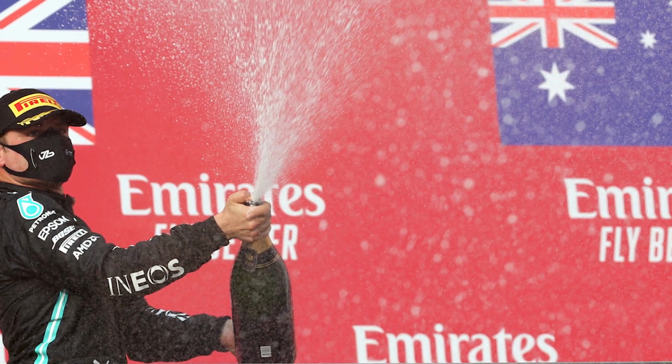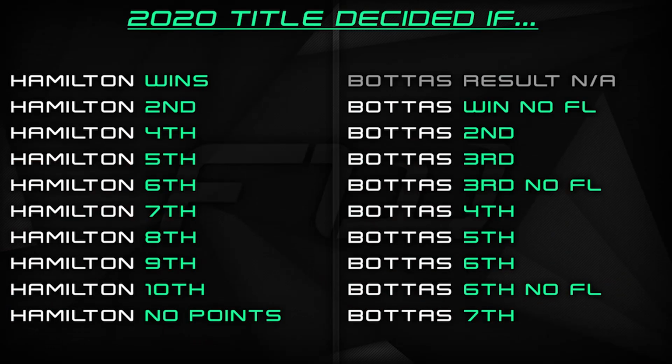Therefore, the title will be decided if Hamilton wins, and that's regardless of what Valtteri Bottas does. Bottas wins, but Hamilton finishes second and takes the point for fastest lap. Hamilton finishes at least fourth with Bottas second or lower. Hamilton finishes at least fifth with Bottas third or lower. Hamilton finishes sixth with Bottas third or lower without the point for fastest lap. Hamilton finishes seventh with Bottas fourth or lower.